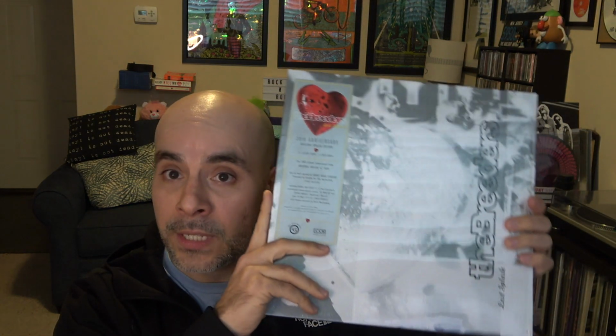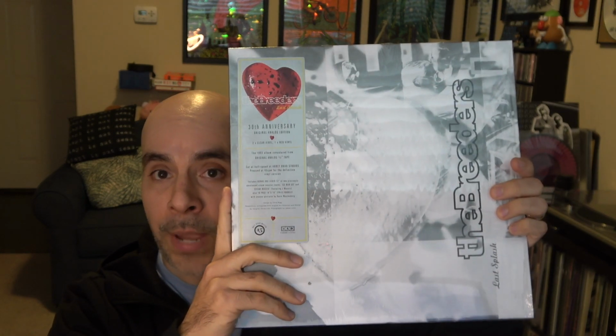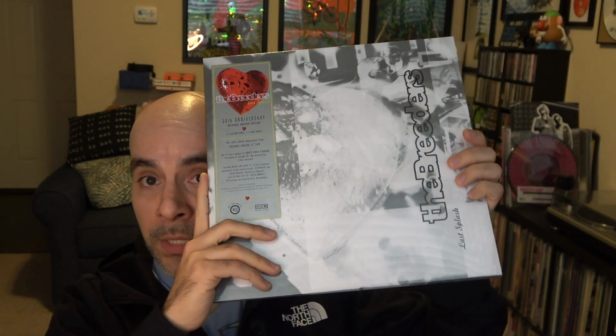So I had to pick this one up because 4AD did an exclusive package of the record on the 20th anniversary of the album 10 years ago. I missed out on that one. For some reason, I wasn't able to get it. So I definitely wanted to pick up the newest anniversary package of the record. And they really went all out on this one.